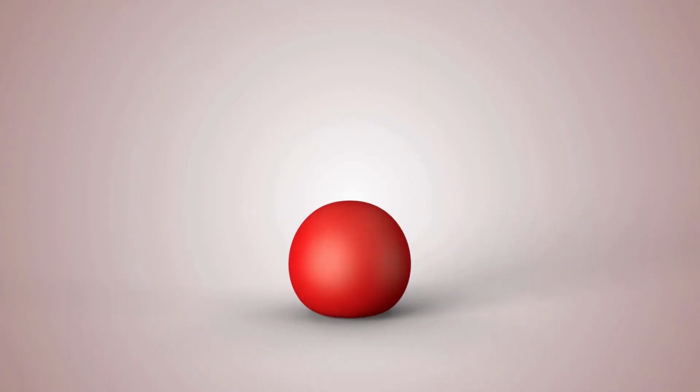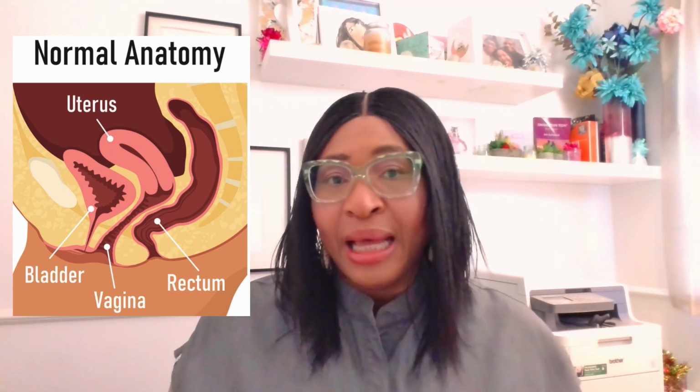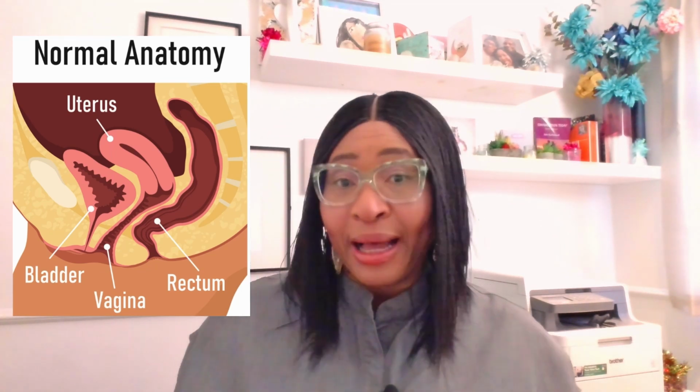It's a condition where your bladder, or a part of it, sags into your vagina, creating a bulge or a lump that you really can't ignore. Normally, the vagina is a hollow tube that connects the womb to the vulva. The womb, as well as other organs in the pelvis, that is the bladder sitting in front and the rectum and anus sitting behind, are held in place in the pelvis by strong ligaments and muscles. Those muscles, ligaments and tissues are known as the pelvic floor muscles.